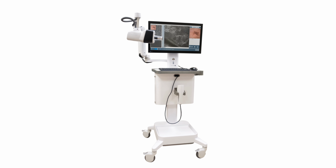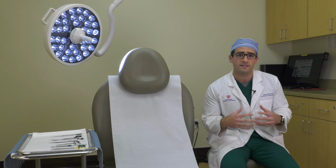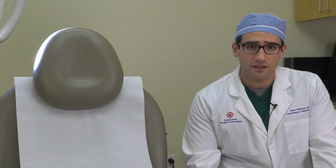The confocal microscope has been FDA approved in the United States in the last 2 years. It was used widely across Europe, but since its FDA approval, very few places in the United States have had the opportunity to get the machine. The biggest barrier to entry is just its cost. These two pieces of technology aren't available at any of the academic medical centers currently in Southern California.